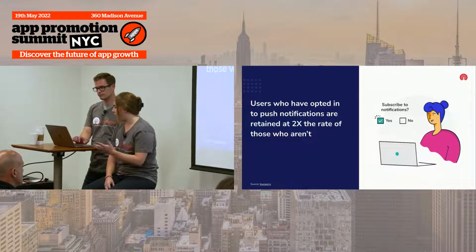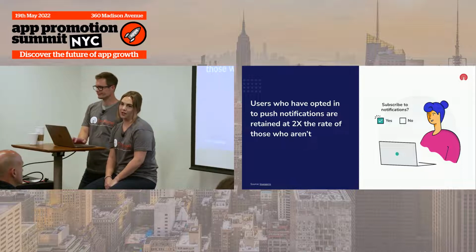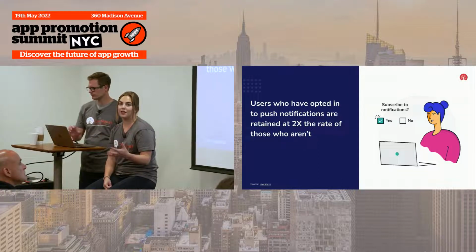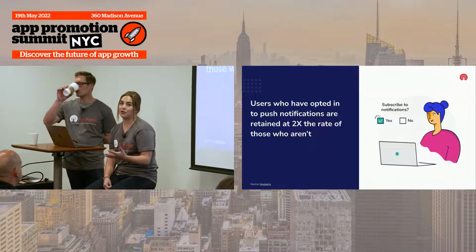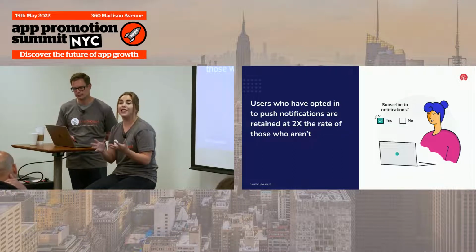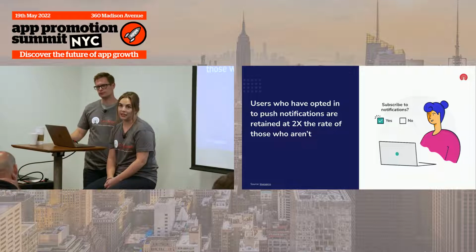And users who have opted into push notifications are retained at 2x. This is another point that I think is important to hit home. During the onboarding process, if this doesn't go seamlessly, you sort of cut yourself off from a channel of retention, re-engagement, personalization, anything else that comes down the line later.